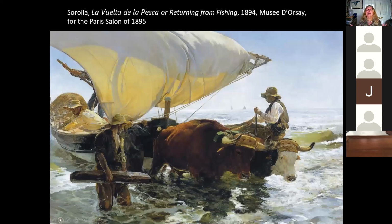And then in 1894, the big breakthrough. The big breakthrough is this painting, which translates literally as returning up from fishing. And there is no moralizing anymore here. There is not even an obvious narrative. We are now about to make the big switch. We're going to leave the sermons behind, and we are going to concentrate on capturing the luminism of Spanish light.